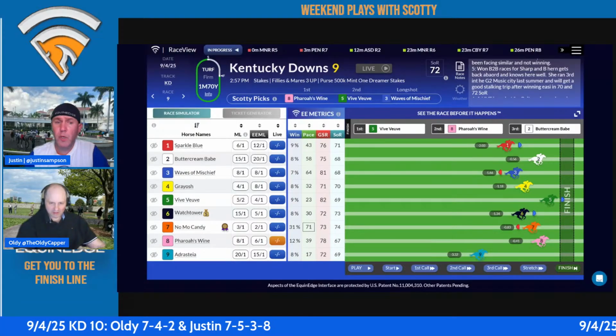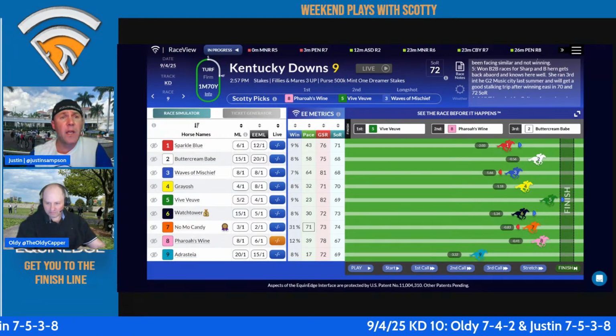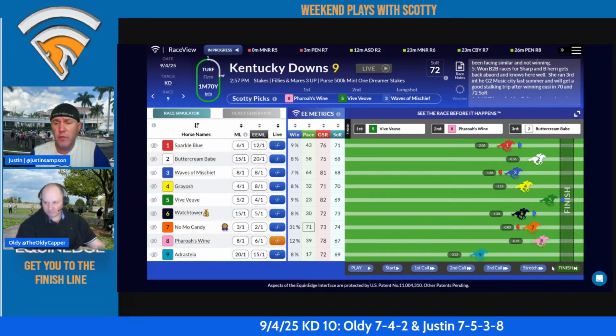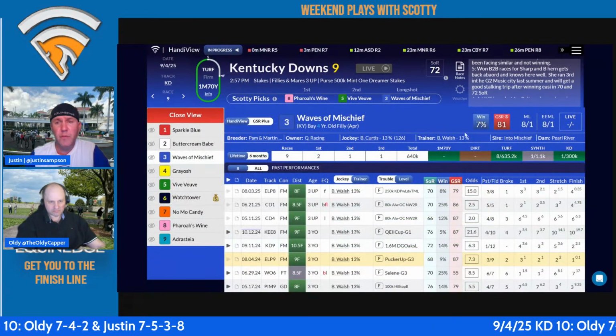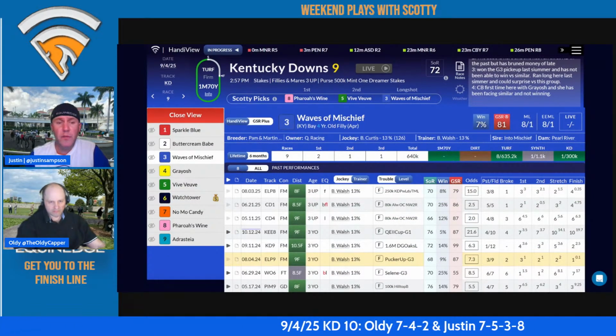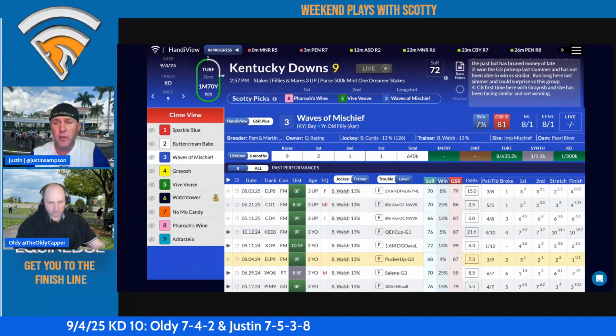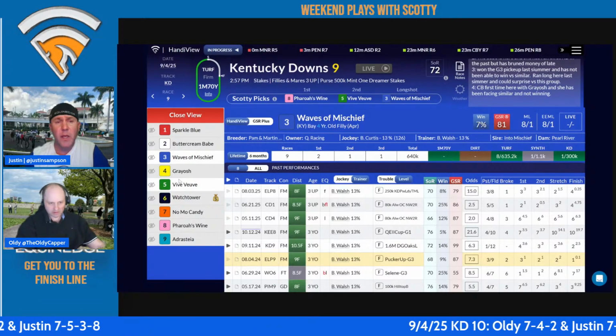All right, well, there's our picks for Kentucky Downs Race 9. I think outside of the 7, for me it's just the Scotty picks. Like, I think the 5 could sit the trip. I think the 3 could sit the trip for Curtis. Long is run here last year at 10.5, and the GSR goes down, but I think this horse fits. It's the long shot.